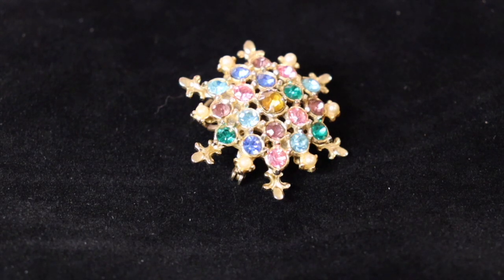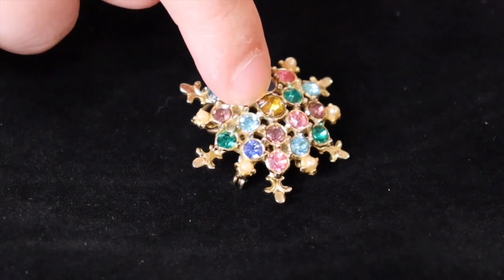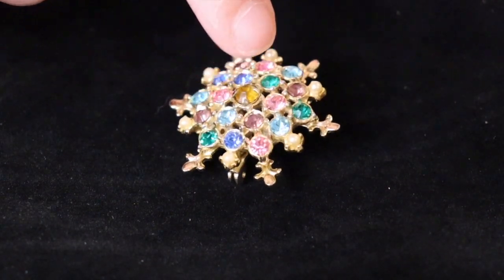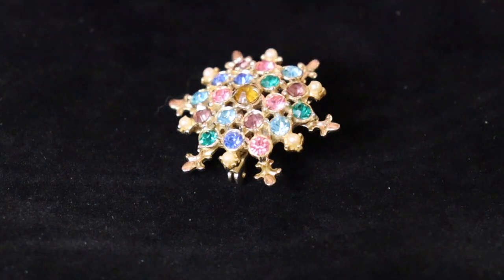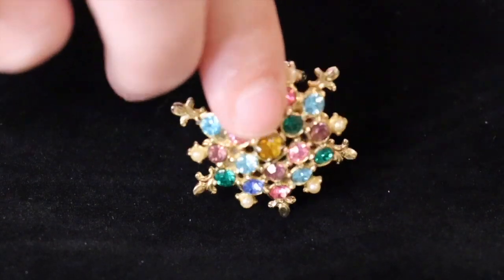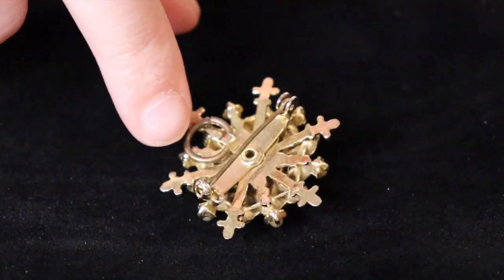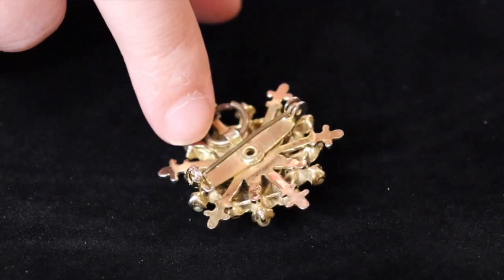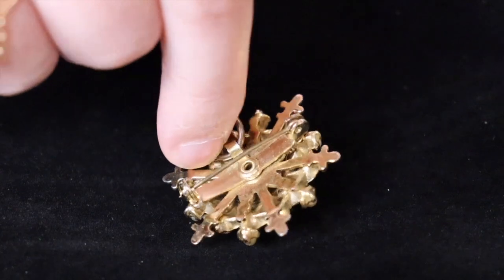Now, this has some really interesting features. I've noticed that the middle stone, that amber stone there, is prong set, and then some of the others are glued in. And then if you look at the faux pearls around the outside, they're prong set. So it's interesting how they constructed this brooch. But what's really cool about it is if you flip it over, there's actually a little loop here, and you could attach a chain to this and wear it as a pendant. So it's kind of a versatile piece.